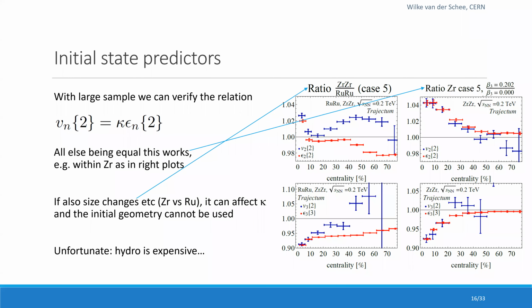And we're talking about small effects. If you're taking a ratio, the epsilon 2 changes by a little bit, the V2 changes by a little bit. So if the kappa changes by a little bit, whereas epsilon 2 and the leading order term is large, then you have a small effect times a large effect plus a large effect times a small effect.